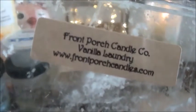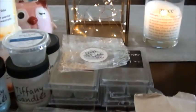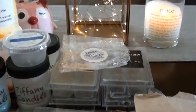And then the last one I have is a Front Porch Vanilla Laundry. I love her laundry scents. That's one reason why I'll go back to her site and get some things, because I do like her laundry scents. And she does have a few other scents that I like, but I don't like to buy her stuff massively all at once.